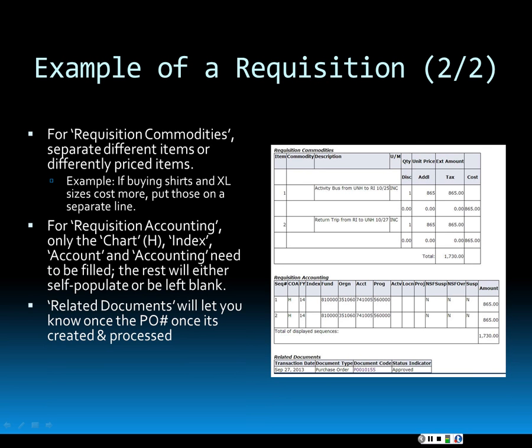This unit of measure is basically straightforward with units of measure. It can be anything from NA to feet, yards, pounds, pieces, each, something like that. And then it will auto-calculate the total cost when you put in all the information.